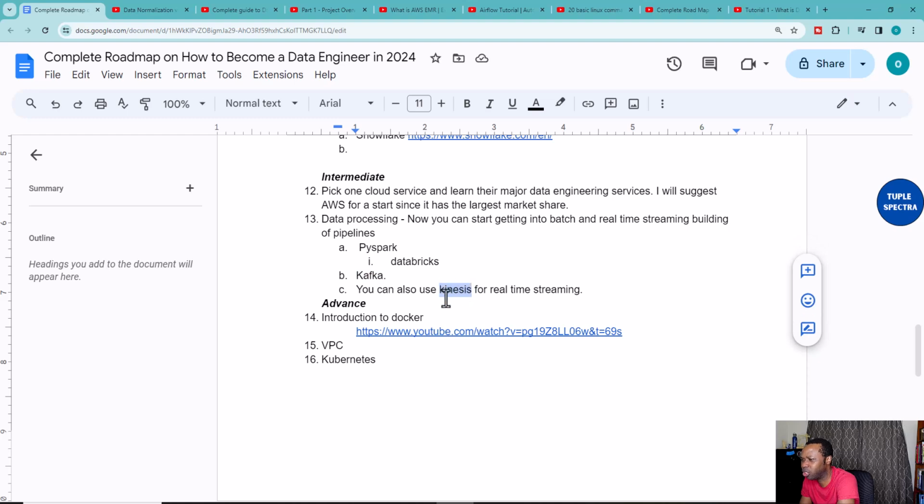This is an AWS service, and you can start learning that. Another thing you can also learn at this point is Docker, because in most cases right now, applications are being Dockerized.